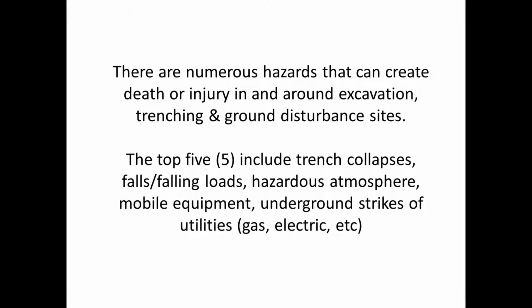Hazardous atmospheres. Obviously, there's several things that can cause hazardous atmospheres, one of which is if your trench is in the proximity of, let's say, an old landfill, a swampy ground where H2S gas would naturally be occurring, it could migrate into the trench. Maybe we're working in a city or town environment where we're close to a sewer line that might have some kind of crack or problem there. The H2S gas would migrate out of that facility into the trench.